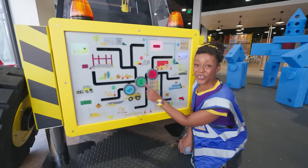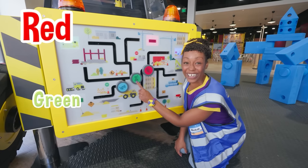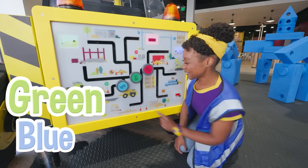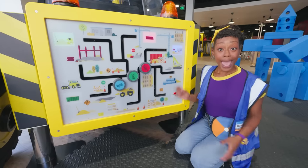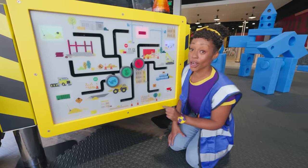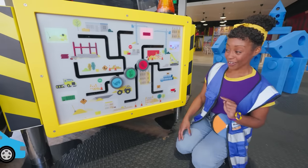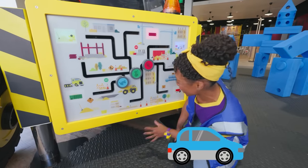And there are 3 construction vehicles. Red, green, and blue. Oh, and it's a puzzle. The goal is to get each car to its site. This one is for the blue car. Okay, let's see if we can get it over.